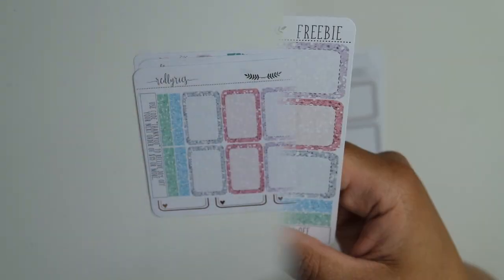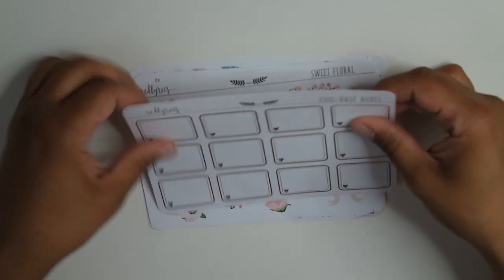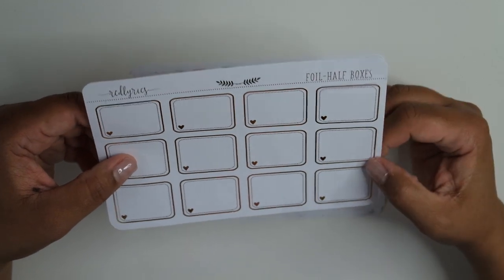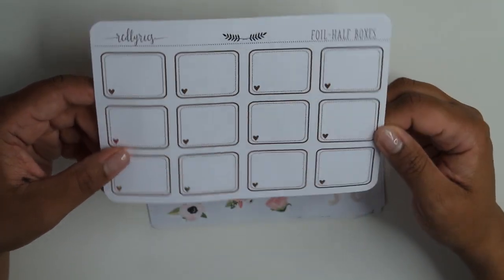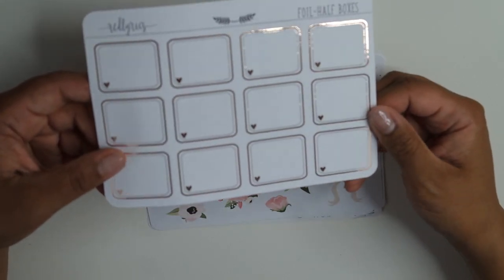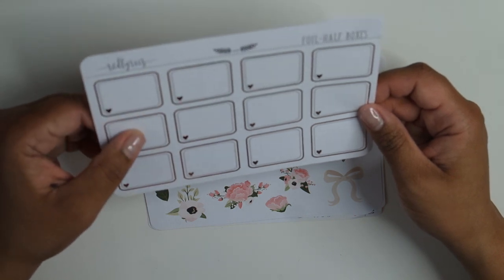It is so gorgeous. She did send me this freebie here, which has glitter half boxes, which is really nice. So I have that. And then I also got some foiled half boxes from her, which are really pretty. I'm hoping that you're picking up that foil. I know sometimes it can cause a glare, but it's absolutely gorgeous, and I love the way this feels on the matte paper. That foil is really beautiful.